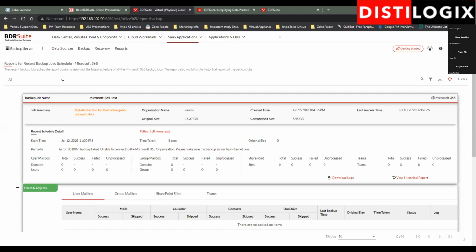Thank you so much, Pranav. And I really like the option where you can restore mailboxes from one tenant to another, because that was always something to worry about. Awesome presentation, Pranav. Thank you so much.